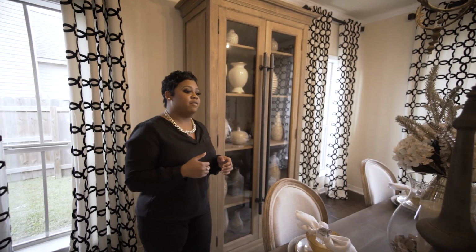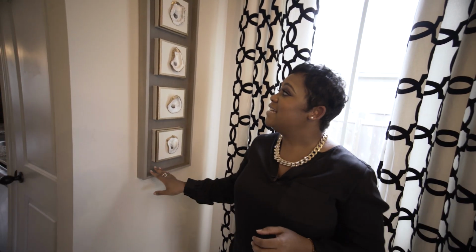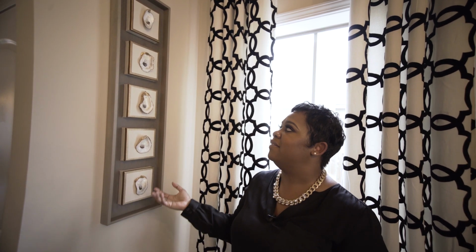So one of my favorite pieces in this room is my wall art over here. This wall art I actually purchased from a local artist by the name of Samantha from Sugarcane Home. Really why I love this piece so much is because it's indicative of my heritage and my culture from New Orleans. I'm a New Orleans, Louisiana gal, so I wanted to make sure that I had something in my home that really represented my roots.